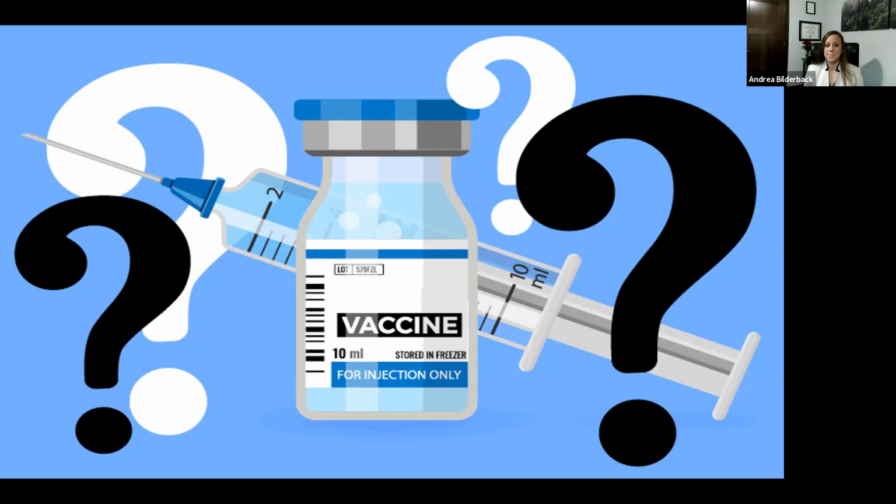Okay. All right, this one is a bit specific, but it says, I want to learn about receiving the Shingrix shingles shot. I received my COVID booster shot on August 21st and will be receiving a Botox injection in my left eye on November 22nd. So I think that's next week. Is there a waiting time I should wait before I get the shingles shot?